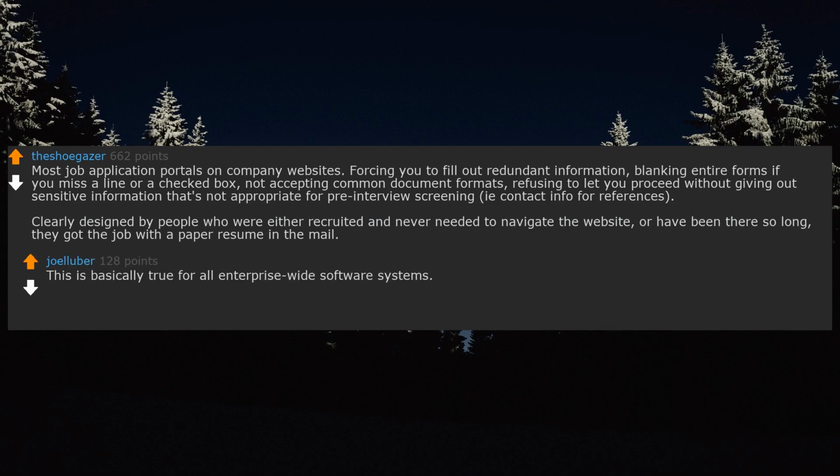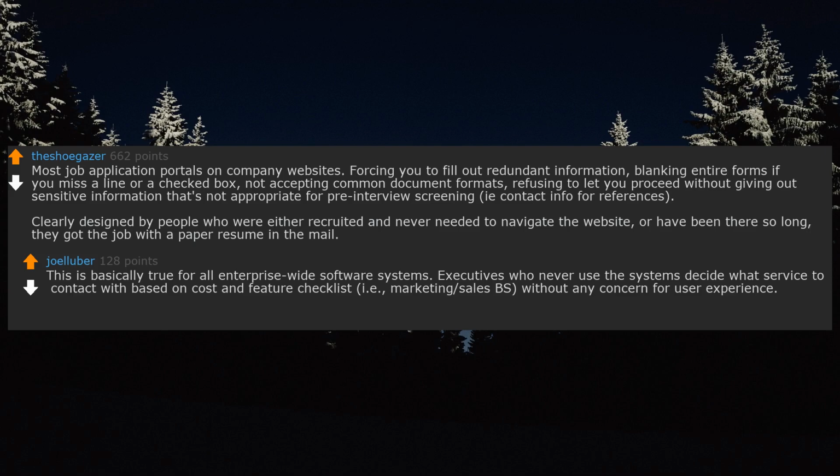This is basically true for all enterprise-wide software systems. Executives who never use the systems decide what service to contract with based on cost and feature checklist, i.e., marketing/sales BS, without any concern for user experience. If it makes you feel any better, the employees on the other end of these systems also hate them.